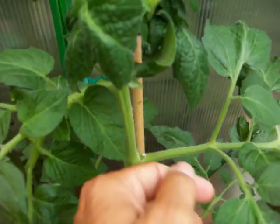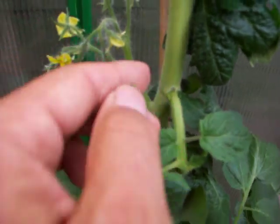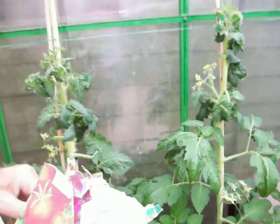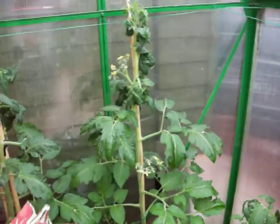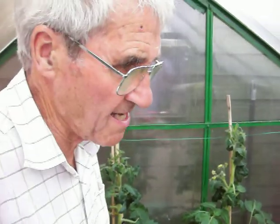What are they called, runners? Well, suckers. That's what they're called, aren't they? One here at the side. You take them off now. Take that off now, and it keeps the thing growing up, and they're beautiful and strong. 1, 2, 3, 4, 5. And of course you've got that lovely smell of tomato plants in the greenhouse. If you've been brought up to it, you can never forget it.